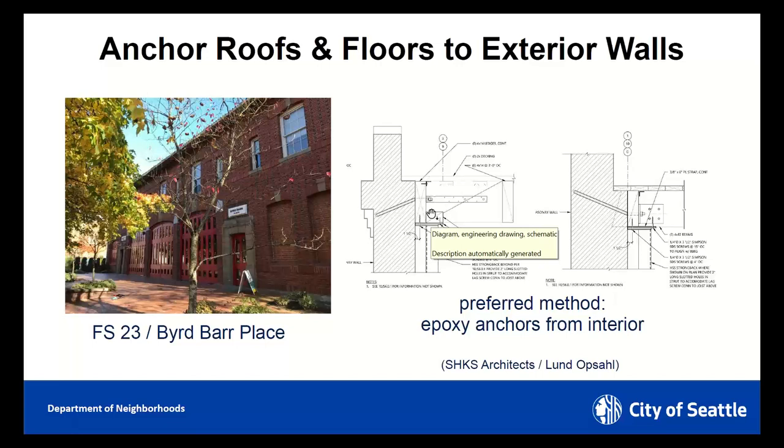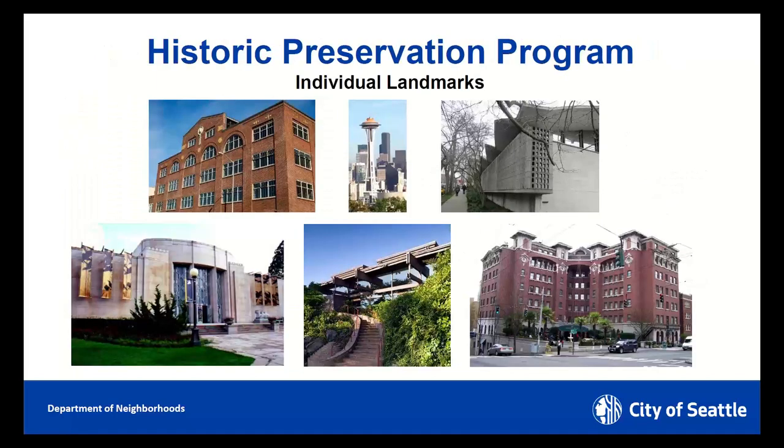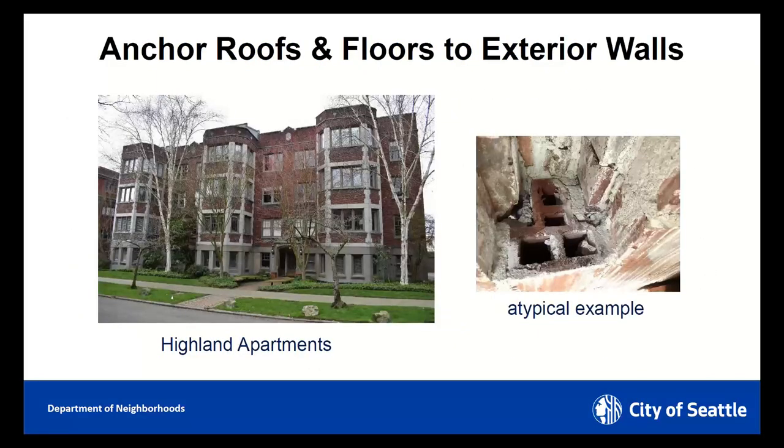This is the former Fire Station 23, where there are anchors that are coming from the interior of the building and not being exposed at the exterior. So we see this quite common, but we do know that there are exceptions. Here's an example. This is the Highland Apartments. The property owner knew they had an unreinforced masonry building, but they didn't realize that it wasn't a conventional brick masonry building. So the photo on the right is showing a hollow clay tile interlocking block that is the construction of this building with a true brick veneer on the facade.